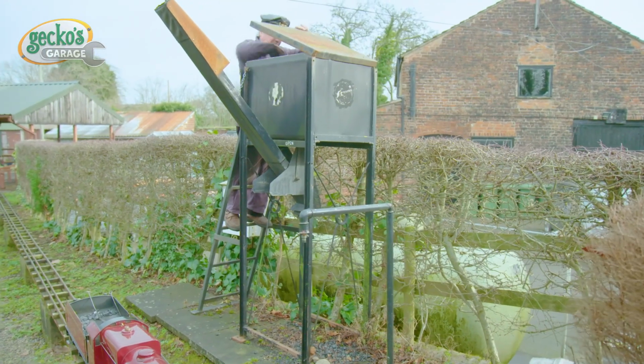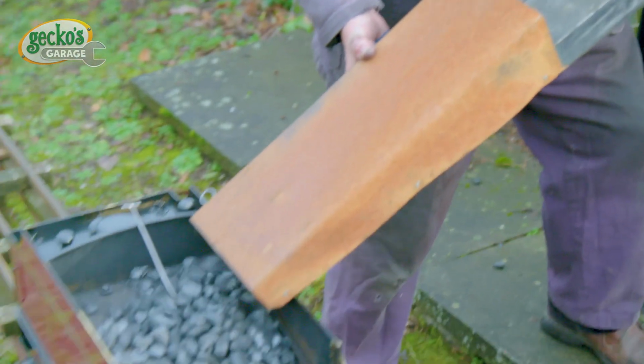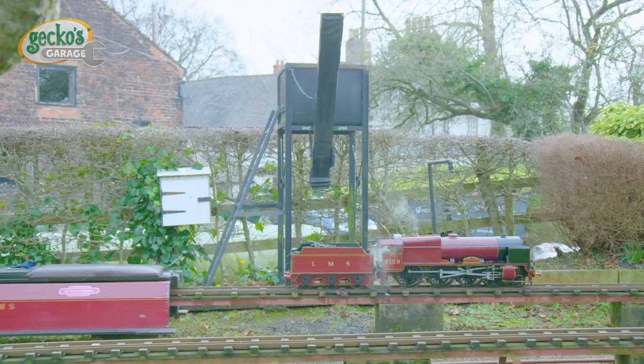Coal is the fuel for this steam train, and David needs plenty to power the train around the track. A quick stop at the coal store to load up the tender to make sure we have enough coal for the day.